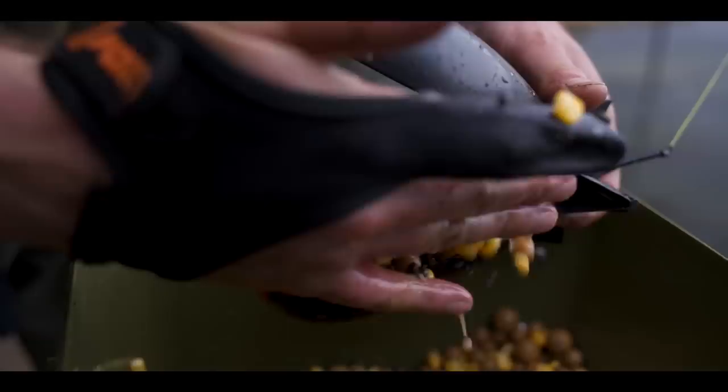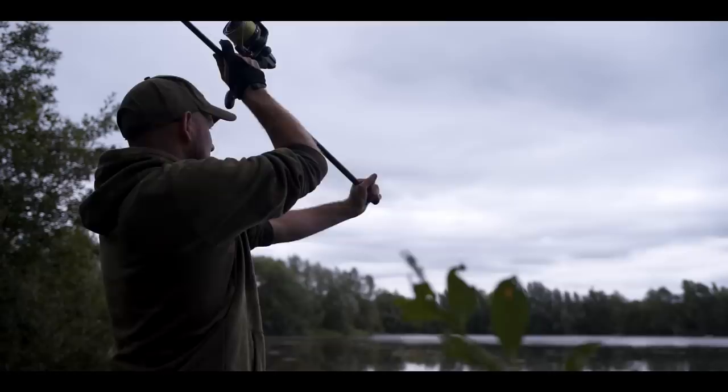All the venues I fish are heavily pressured, and they see every rig day in, day out. But for me, the main thing is to get them competing for food, getting your rig on the right spot where they want to feed, give them food that they want to eat, and you will catch them on an effective presentation. And the Ronnie rig certainly is that.